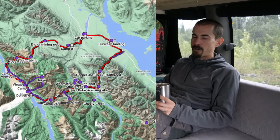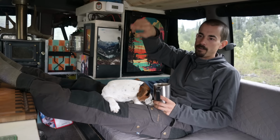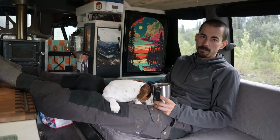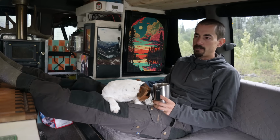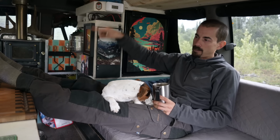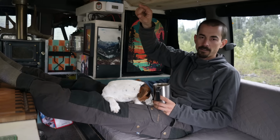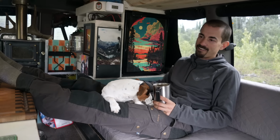Normally, people park up at the northern trailhead, and they do it counterclockwise, but I'm going to do it backwards, not intentionally. I just didn't realize there was going to be such good parking here at the southern trailhead. So I'm going to load up my backpack, then hide it in the bushes, then drive around to the northern trailhead, find a place to park the van, then ride my e-bike all the way back around here, then I'll get started on it.